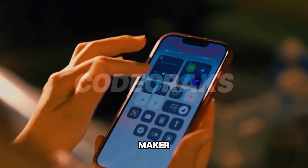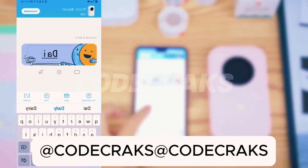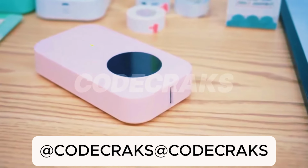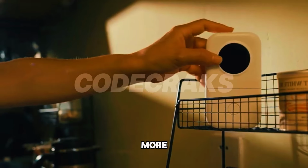A label maker machine is a compact device that prints customizable labels for various uses. It offers features like text formatting and adhesive options, ideal for organizing items, creating barcodes, and more.